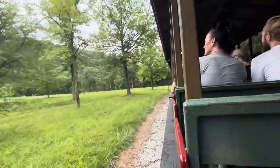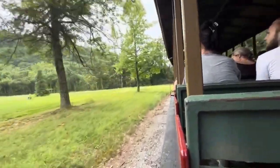Okay, we're heading back down the mountain, back down to Dollywood. I'm going to play you a little bit of train music.